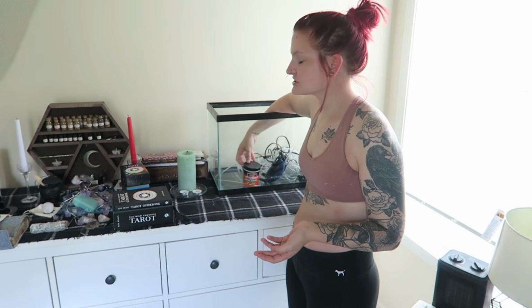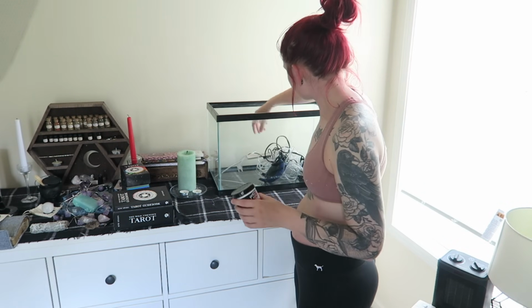There's a couple things I had in storage from when I owned my betta fish, and I'm gonna use some of them. So I found some freeze-dried brine shrimp that I never actually used for my fish, and I know that hermit crabs like shrimp. So I figured I shouldn't waste them. And it doesn't expire until next year, so it's good to use.